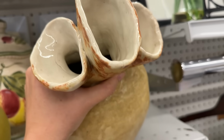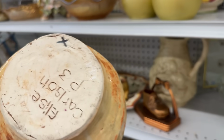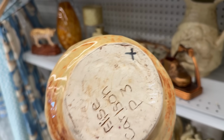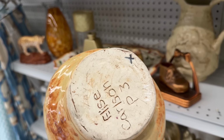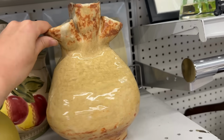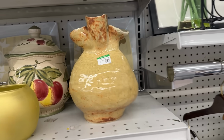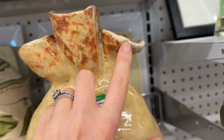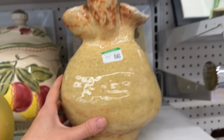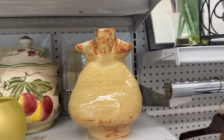Weird pottery totally sells, and this piece is crazy looking. Okay, Elise Carlson P3. Is this like a student piece, I'm assuming? It's $10, and I just don't know because I mean, it's really cool. What is this? Oh, it looks like that was before it was fired. So, I don't know. I'm kind of on the fence with this guy, even though it is really cool looking.